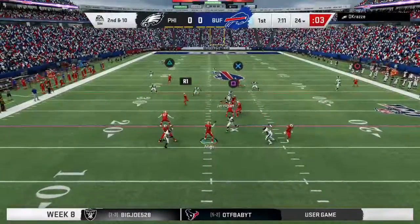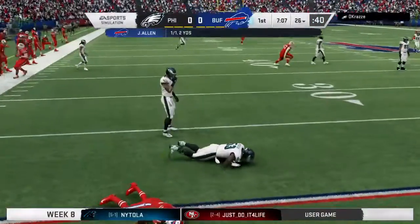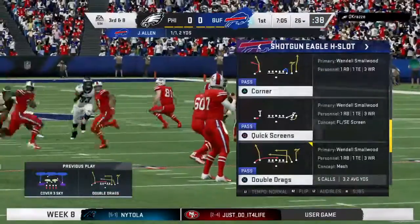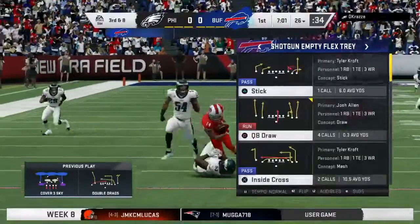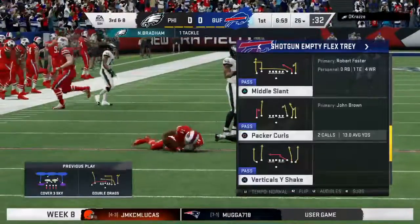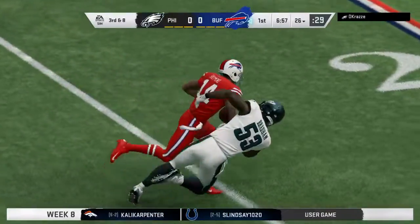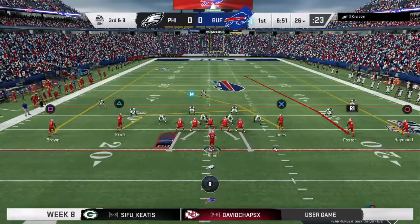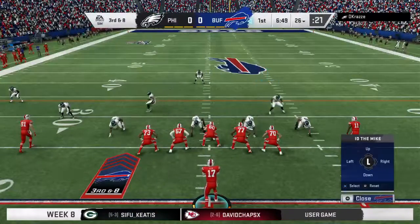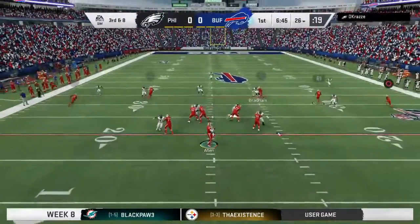Working out of the shotgun. Here's Allen. Quick hitter here. It's complete. And he's able to get up here to the 26. One thing you're hoping for when you run drag routes, you're able to hit a receiver in stride, and he can pick up a lot of yardage after the catch. But in this situation, the defense was effective, able to stop him before he could get a good head of steam going. And they're left looking at 3rd and 8 after the 2nd down pass play only went for 2.